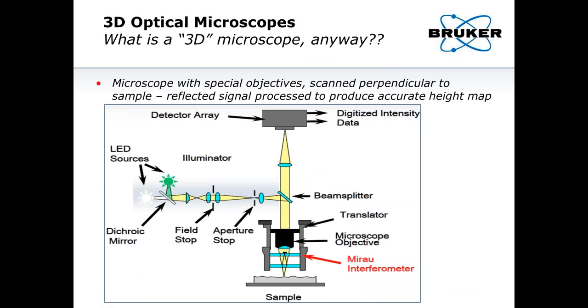So what is a 3D microscope anyway? I know the majority of the audience here today will likely understand this already, but in case you want some background, I'd like to explain very briefly what a 3D microscope is, in the way that we see it adding to the value that people need from measurements.